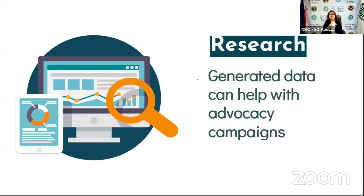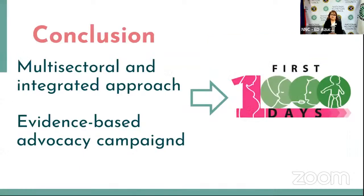Research results can help us with our advocacy campaigns, as we can be backed up by scientific evidence. To conclude, we support the call for a multi-sectoral integrated approach for the interventions in the first 1,000 days, utilizing evidence-based data. Now more than ever, we need stronger and more comprehensive evidence-based advocacy campaigns for the first 1,000 days.